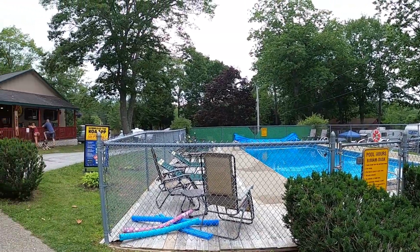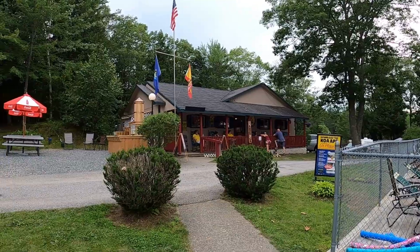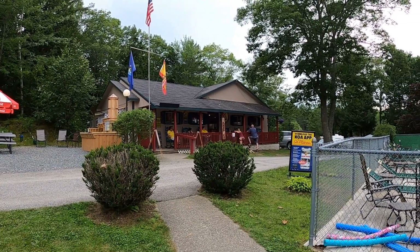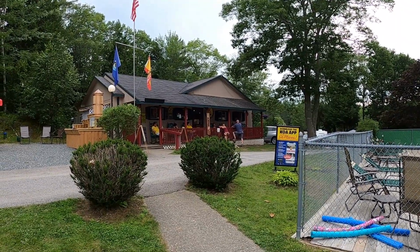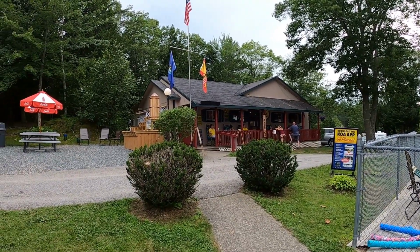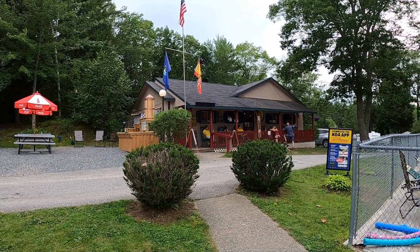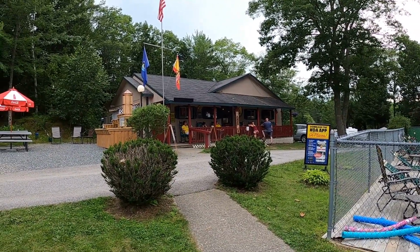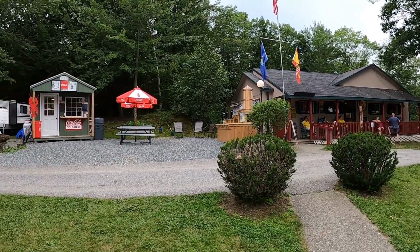So with the pool area right here, and then you have the office area right here. And one of the things that's really awesome is that all of the staff, they're just basically one big family that hangs out on the porch the whole time. And anytime you need anything, you can come up, and they're super friendly. It's actually one of the things I like about this place the best, is that they're just super friendly staff.